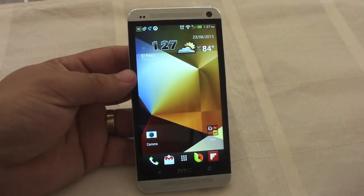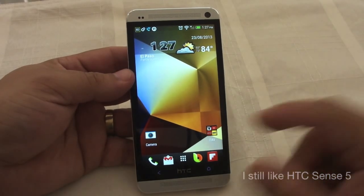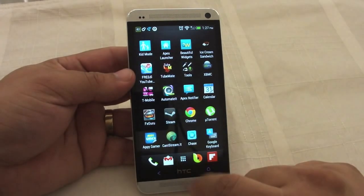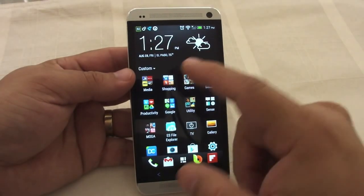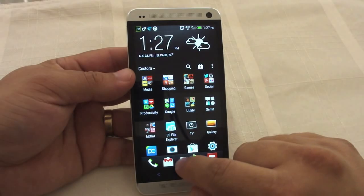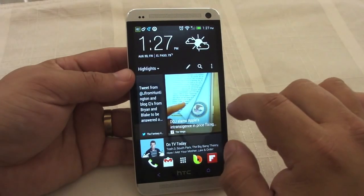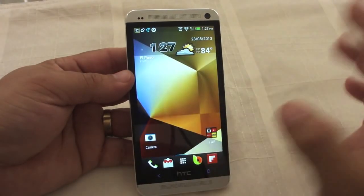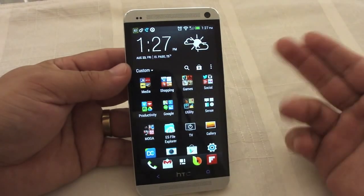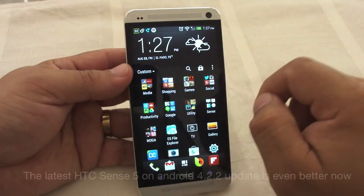The other thing that I like about the HTC One is what HTC has done with their skin, which is Sense 5 right now. This is Sense 5, and for the longest time I was using the Sense launcher from the beginning. It took me a while before I decided to start changing it up and putting other launchers, because I actually like what they did. I like what they did with the drawer. I like how it looks. I like that you have the weather and the time over here.